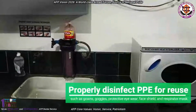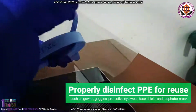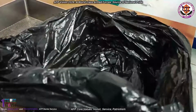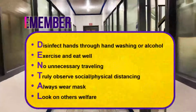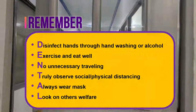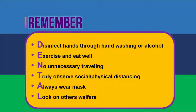Infectious PPE, intended for reuse, such as gowns, goggles, protective eyewear, face shield, and respirator mask, must likewise be placed in a separate bag before disinfection. Remember the dental acronym DENTAL. D: Disinfect hands through hand washing or alcohol. E: Exercise and eat well. N: No unnecessary traveling. T: Truly observe social distancing. A: Always wear mask. L: Look on others' welfare.